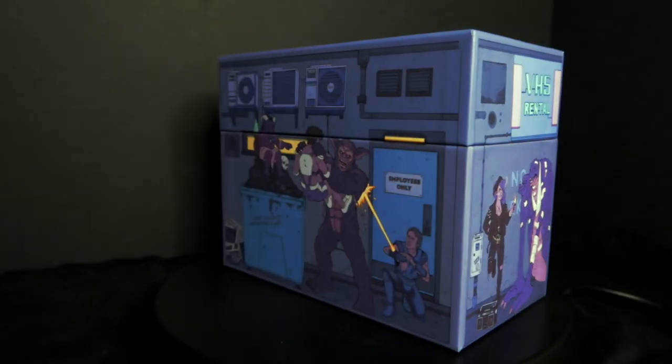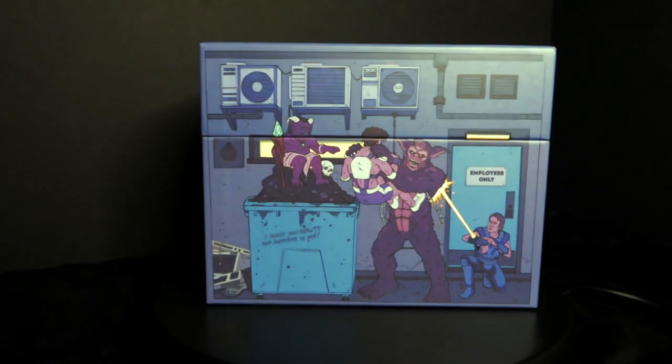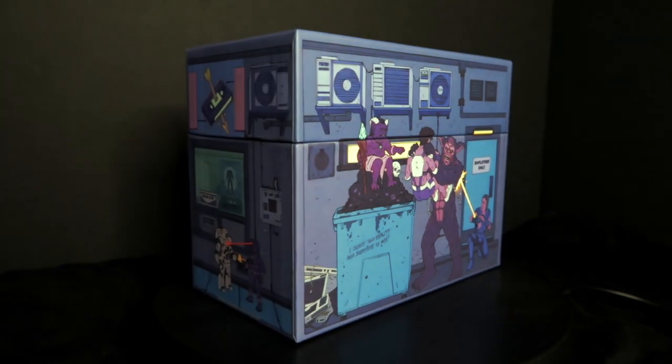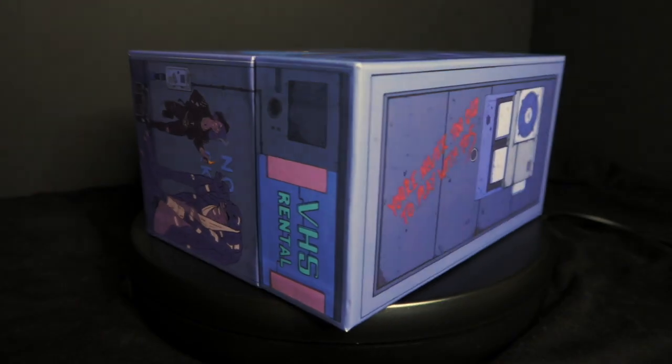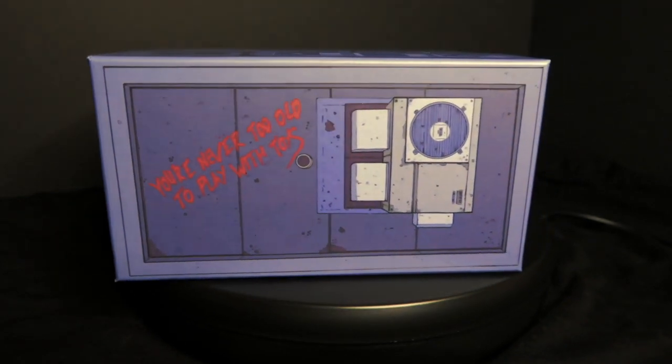Put that over there. And even more beautiful artwork. The front is the same. You get around to the side, it is the same. And then you get around to the back, which has more fantastic artwork. And then you can flip it over onto the top, and you can see it's the top of the video store. And it says, you're never too old to play with toys. Very, very true. So it is a very beautiful set. Right off the bat, I will say it's like Arrow Video always does.